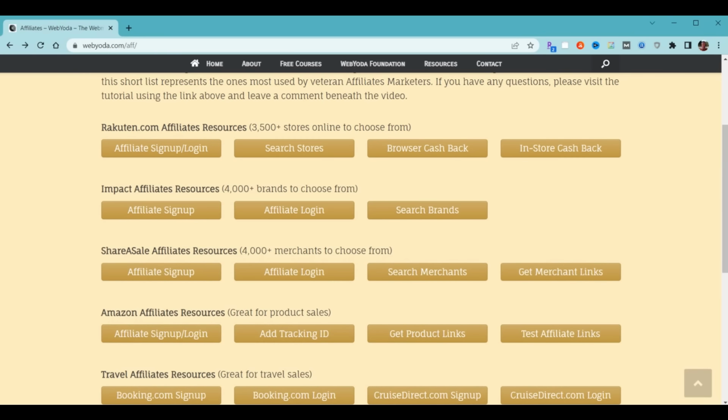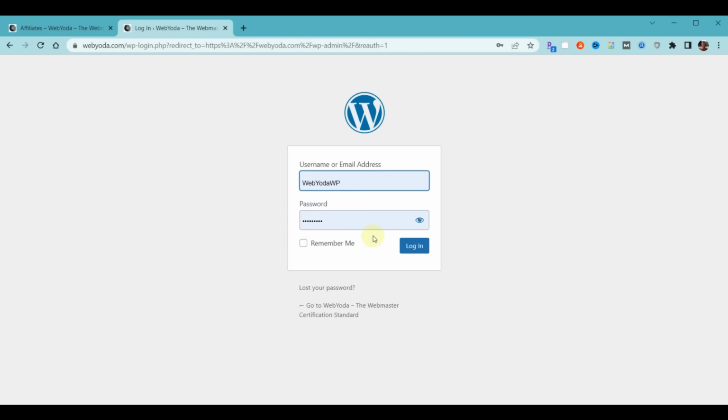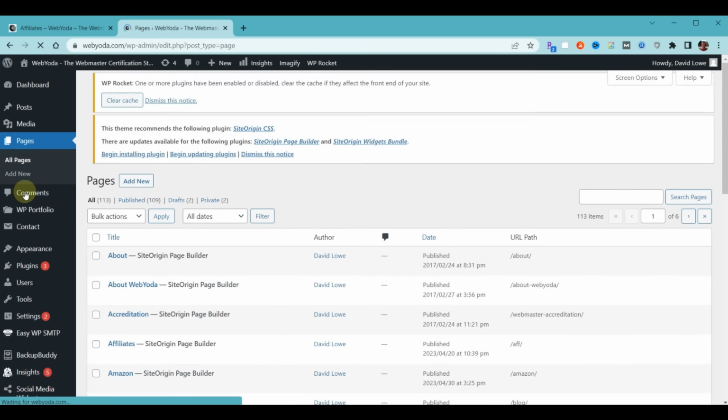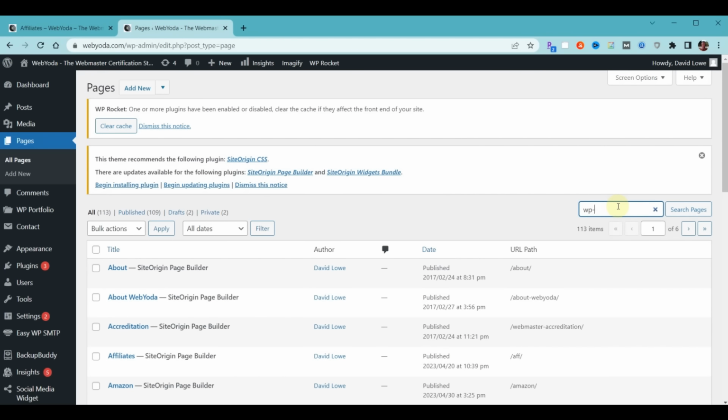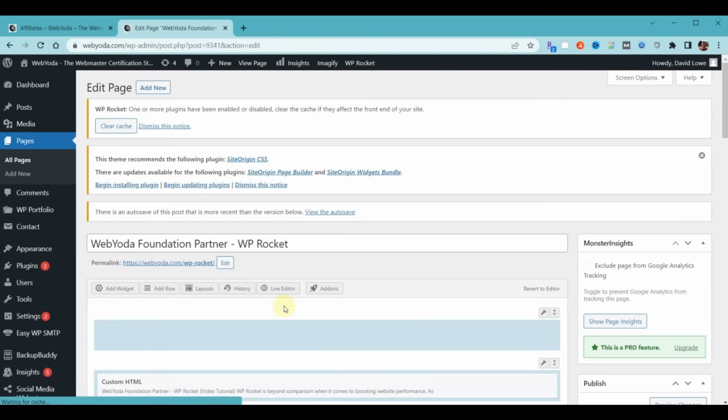Affiliate method number 3 is adding an affiliate link to a WordPress page. The website we just built was an Elementor site, but not everybody's going to be using Elementor all the time. So I wanted to show you how to add it to a WordPress page as well. So let's open up a new tab. And we're going to go into WebYoda's admin. We'll go to Pages. And the one we're going to work on is called WP Rocket. This is the page I want to edit. I'll click on that page.